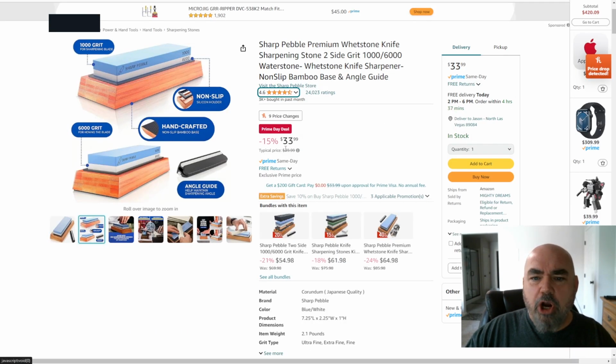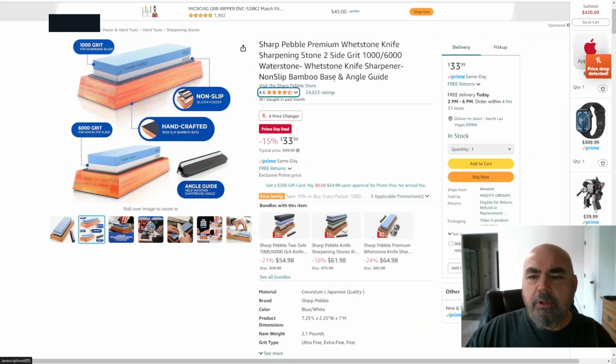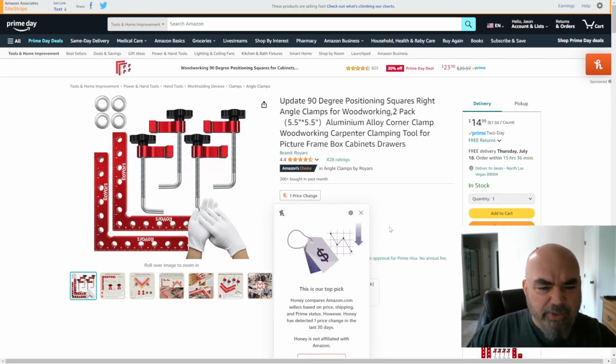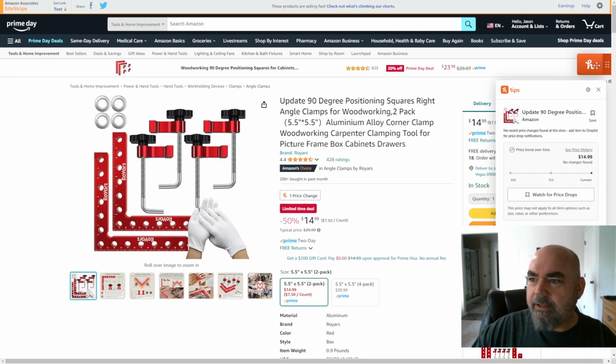I saw this knife sharpener, 15% off. I've been watching a lot of stuff on knife sharpeners. I got one, but it's really old. It's wore out now. This right here. You see these? I use these. I don't know if it's the same ones. It's not this. Mine doesn't say Royers on them. But see, it's a limited time deal. It's saying it's 50% off. But look, I got this Honey thing. It is not 50% off.